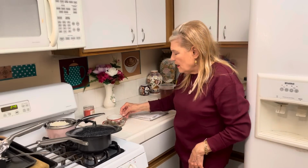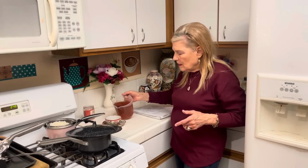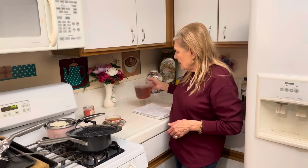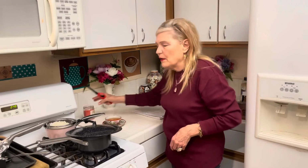So I made some black tea. I make 4 cups a day. I usually drink about 1 cup at night, and then that gives me 3 cups of iced tea for tomorrow.